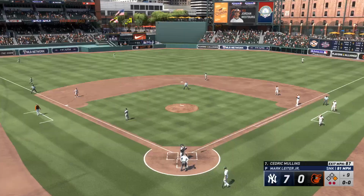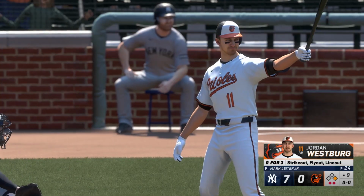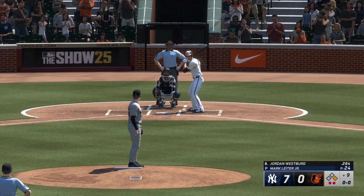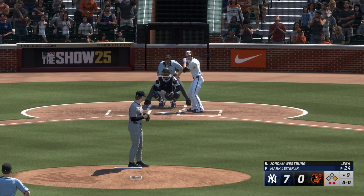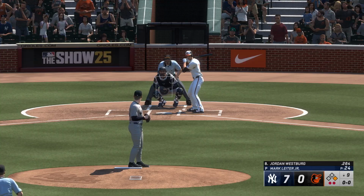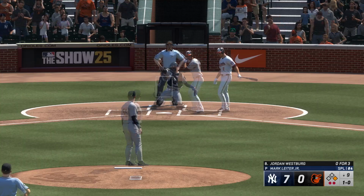Now batting, third baseman, Jordan. So they're down to their final out. Jordan Westberg will hit next. Outside low, and that's ball 1.